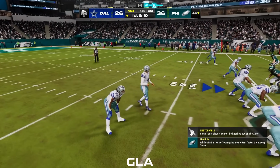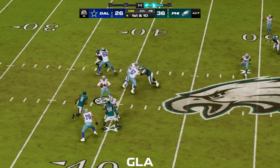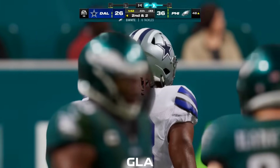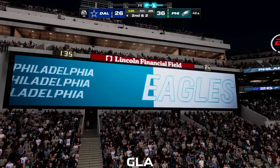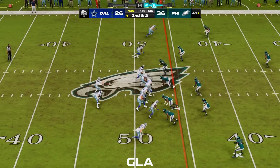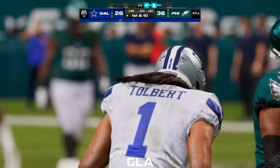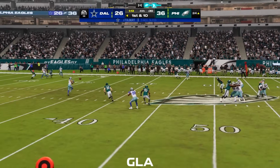We'll watch as they come up on first down. Now Prescott. That's complete to Lamb, and they'll get him down after a pickup of 8. 2nd and 2. Prescott. That's into the hands of Tolbert, and he goes down, but not before getting this inside the 25. Remember, you need a touchdown and a field goal. Doesn't matter the order, but they have to get it done and get it done fast.